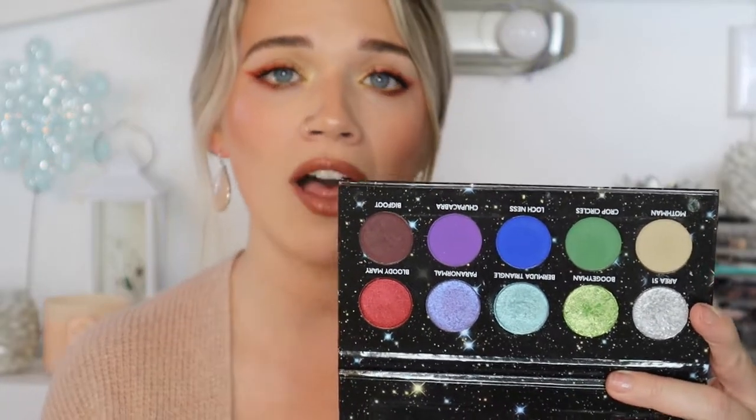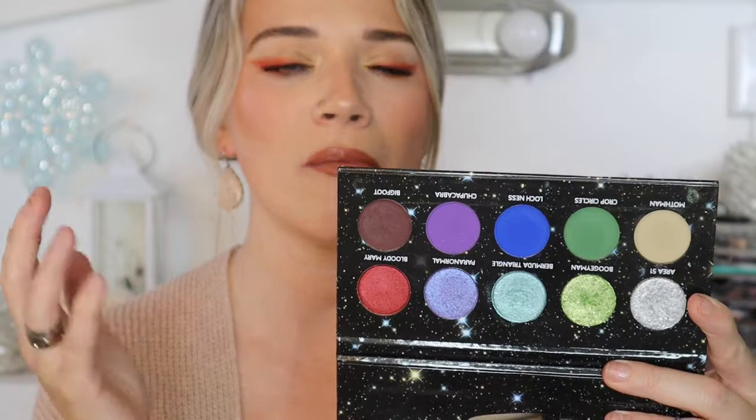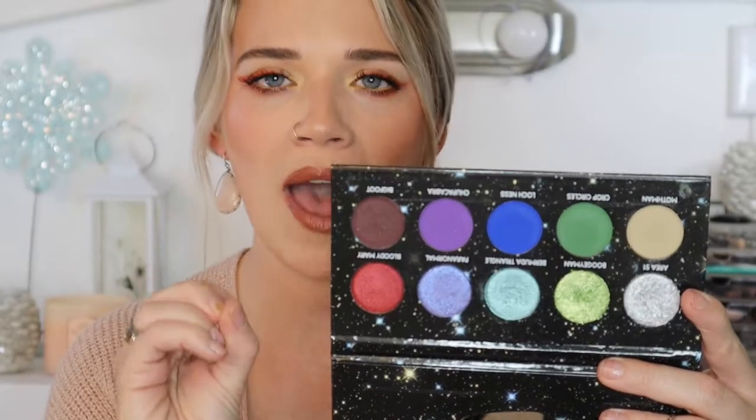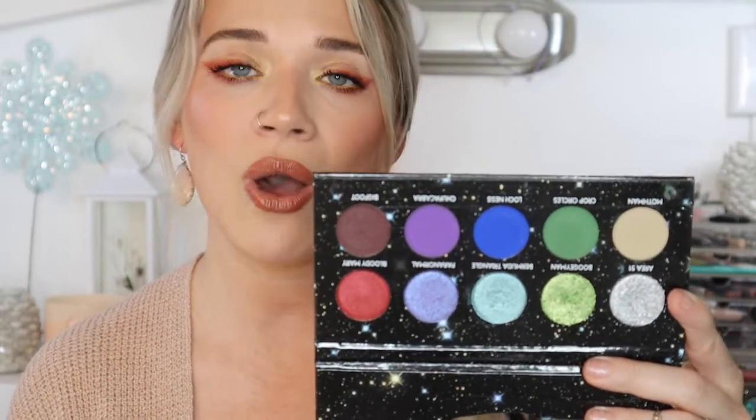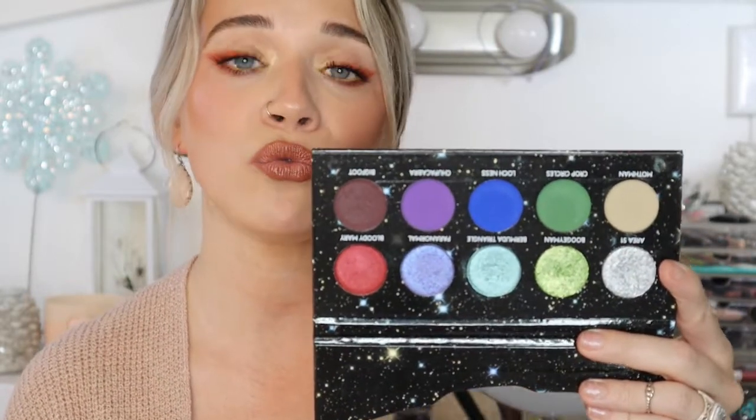You can see every color on your lid. They mesh together very well. They don't get patchy. They don't get muddy. This is an incredible palette. The only reason I have it at number 6 is because it's just not the most wearable palette I own, but this is a really, really great one.